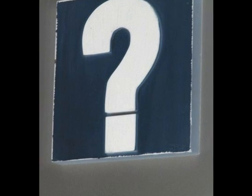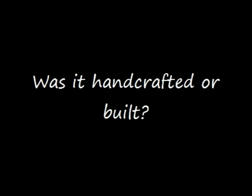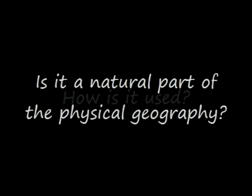So now that we've gone over everything, here are some questions that we can think about whenever we travel and see something that sparks our curiosity. How long has this been here? Was it handcrafted or built? How is it used? Is it a natural part of the physical geography?